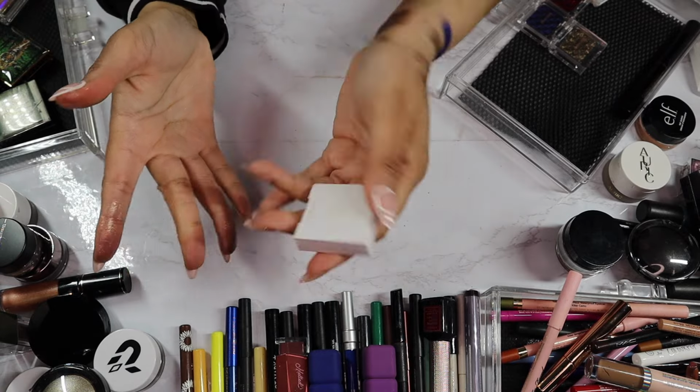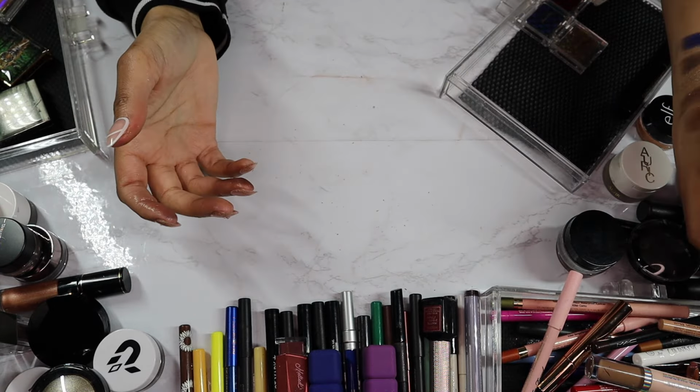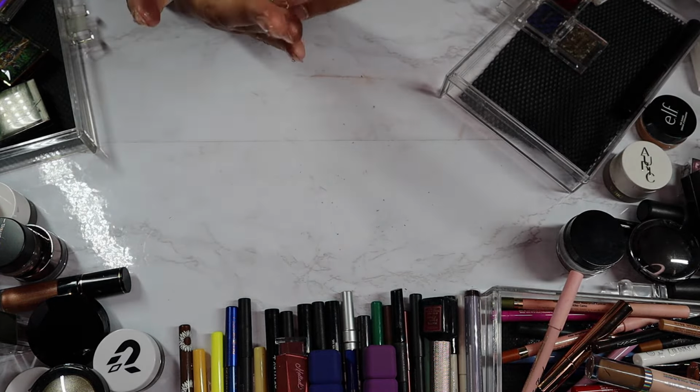Then I have this single ColourPop, and this is a yellow. I'm going to get rid of this. I have yellows in palettes. I don't need a single yellow. And this is the shade, I think this is Paper Tiger.